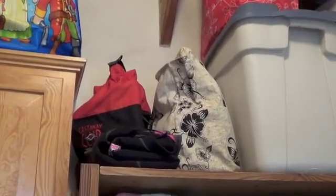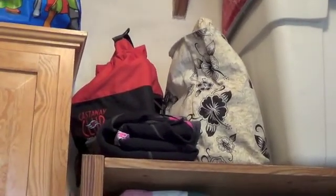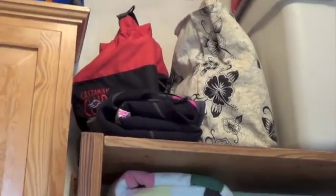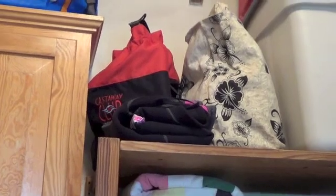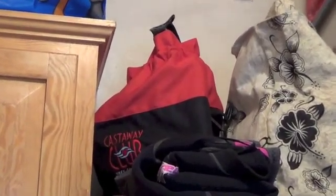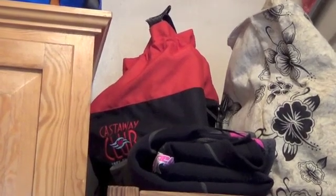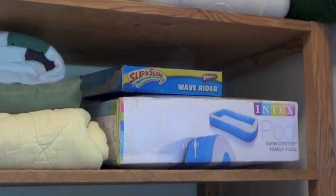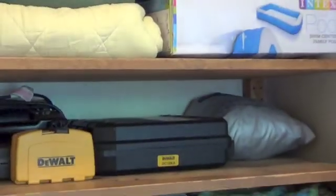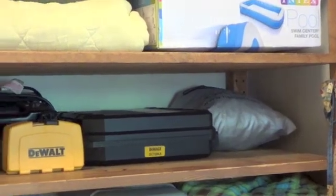And then all our beach bags are in that one bag. I've got the swim scuba suit there folded up. That was Bryn's old one, and it's still too big for Kerrigan, but it'll fit eventually. And then our snorkels and masks and swim fins are in that bag. Then I have our beach blankets and our pool things, our little pool and our slip and slide. And then I have the cover thing for the scooter.